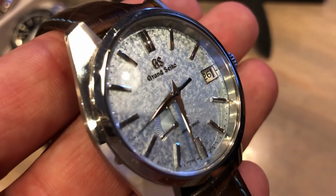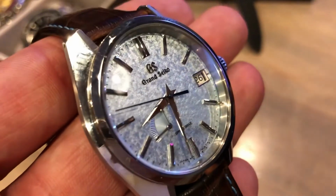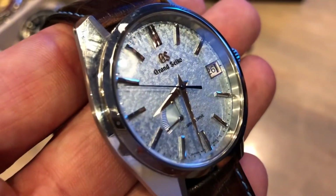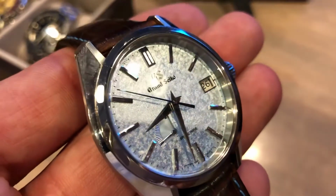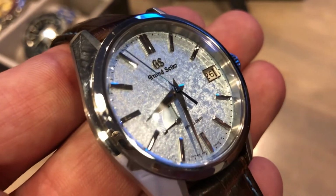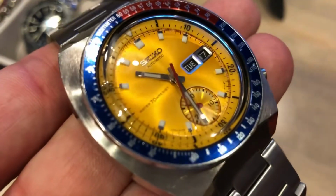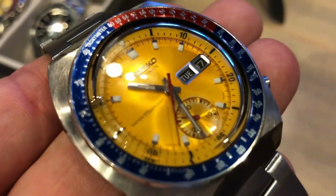Okay, speaking of G6s, well, here's a GS. This is a Grand Seiko limited edition reference. It is a spring drive, and it was limited to the United States only, so that's pretty unique. Most of them are JDM versions. This guy's all right. I'm a little biased.